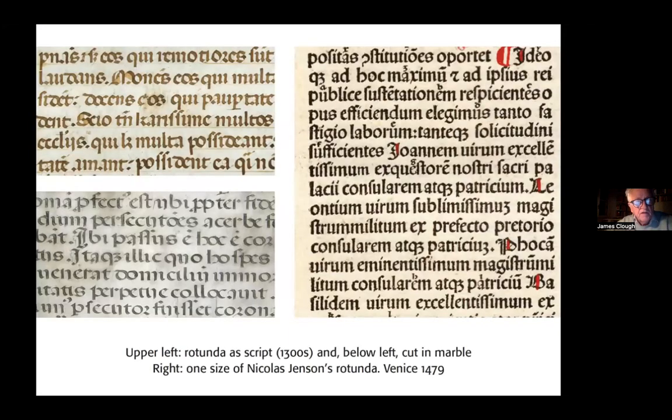We'll move on to something different here. Here we have lettering. Well, this is calligraphy here, and this is inscriptional. And it is a style of script known as rotunda, which started off as a script used in the University of Bologna, which is the oldest university in the world, they say.